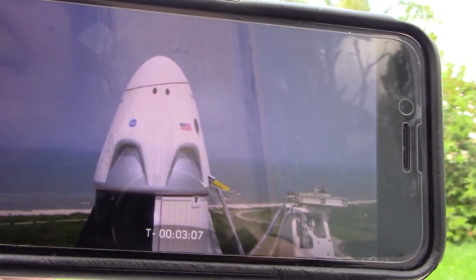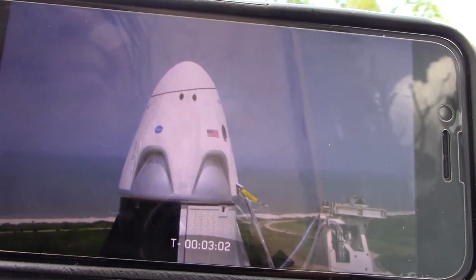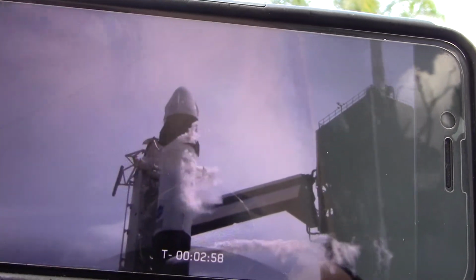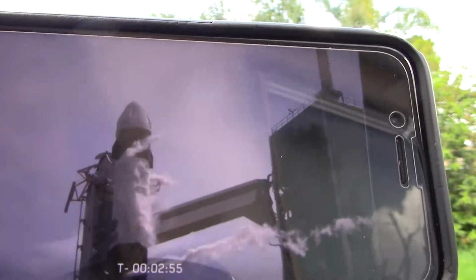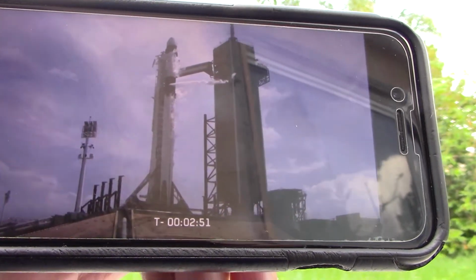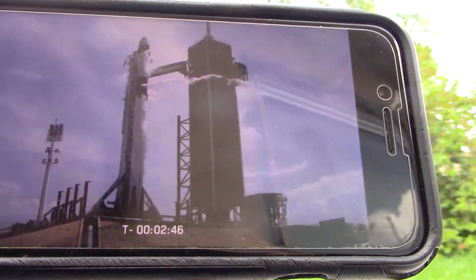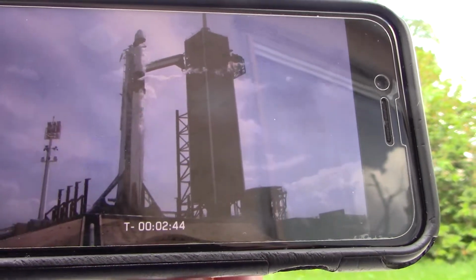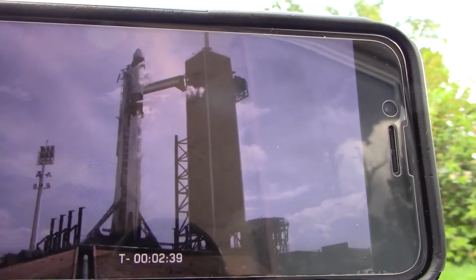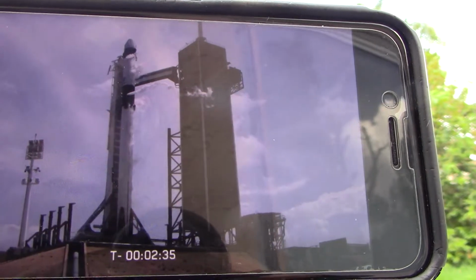MVAC igniter purges. Engine bleed. Dragon has transitioned to terminal count and is on internal power. Stage 1, LOX load closed out. Okay, we're at T-minus 2 minutes, 42 seconds. Stage 1 LOX load is closed out. Stage 2 will continue to load for about another half a minute or so.